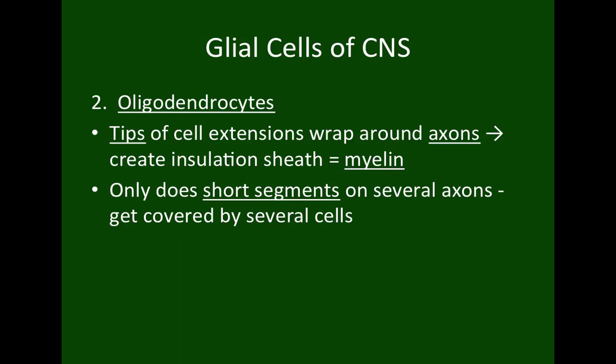If you think of wiring in your house, it's very much like that colored rubber type insulation that goes over wires, and it prevents them from short circuiting. When that insulation is gone, though, that doesn't happen, and the circuit or that wiring area short circuits and it doesn't function. And that can happen with neurons as well.